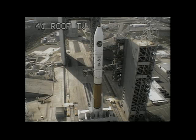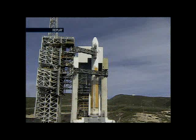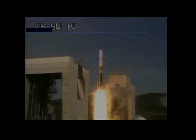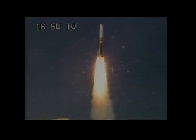SRM TVC blowdown. T-minus 15, 14, igniters armed. This is Delta Mission Control, at T-minus 10, 9, 8, 7, 6, 5, Delta engine ignition, 1, 0, and liftoff of the United Launch Alliance Delta IV rocket carrying the NRO L-25 mission for the National Reconnaissance Office.